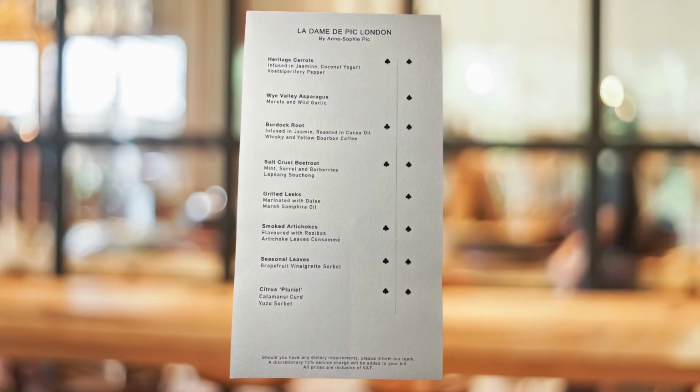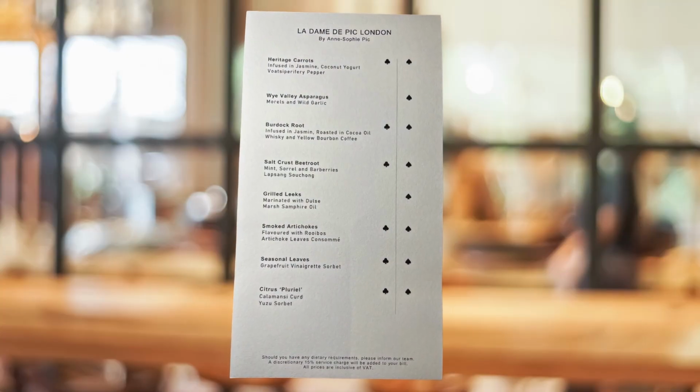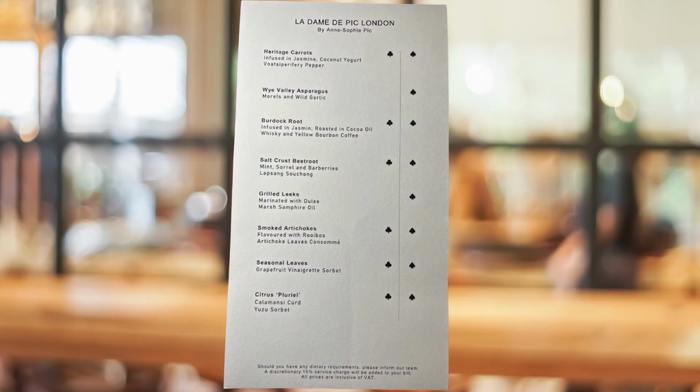This menu was prepared specially for us. It's because this restaurant is not vegan, and if you come here without telling in advance that you would like to have a vegan menu, vegan dishes, they will not have anything for you. So you need to inform them in advance, and they will prepare something for you. So this was printed for us, designed for us, so we really appreciate this gesture.